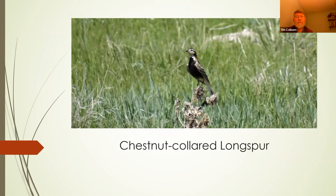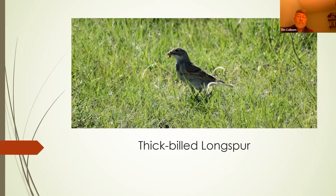Those grasses are probably 6 to 12 to 18 inches. This bird has found a perch on a small plant, looks like thistle. But it likes the longer grasses. The thick-billed longspur is a bird of the shorter grasses. And you can see here the grasses that it's walking through in this poor photograph are probably only 2 to 4 inches. Makes it easier to find them, but they are skittish and move very quickly.